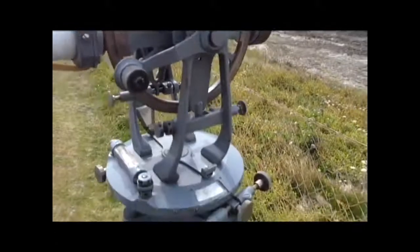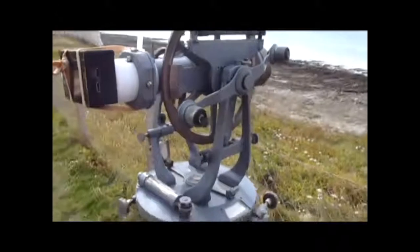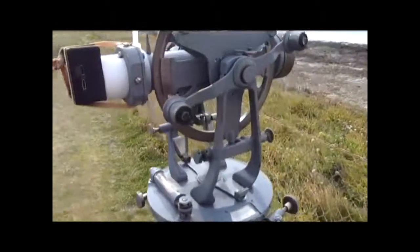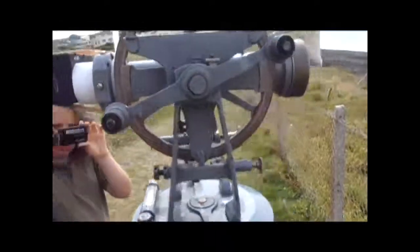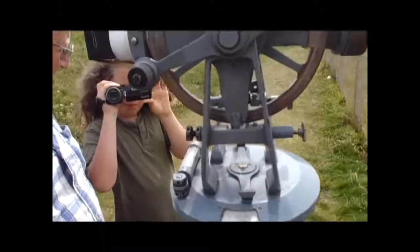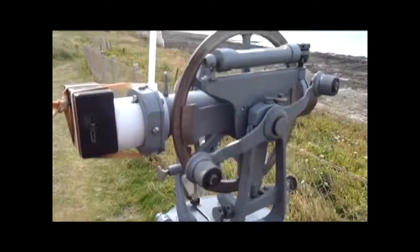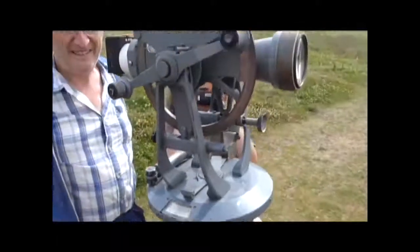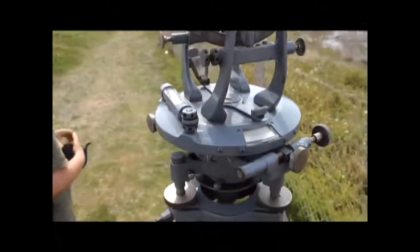So I'm just filming the equipment we used for this experiment to show all the viewers that it is in fact a very old school mechanical theodolite with screws and old school bubble levels and all the rest of it. There's no trickery involved. It very much is a mechanical piece of equipment.